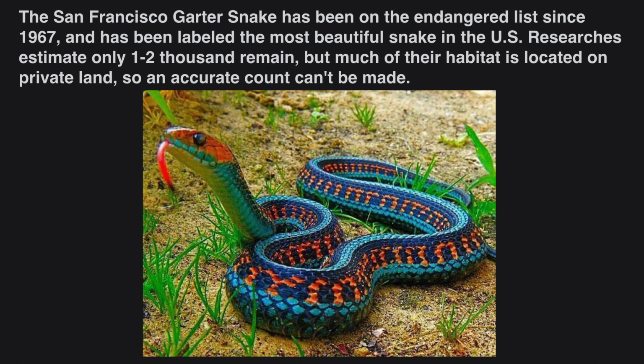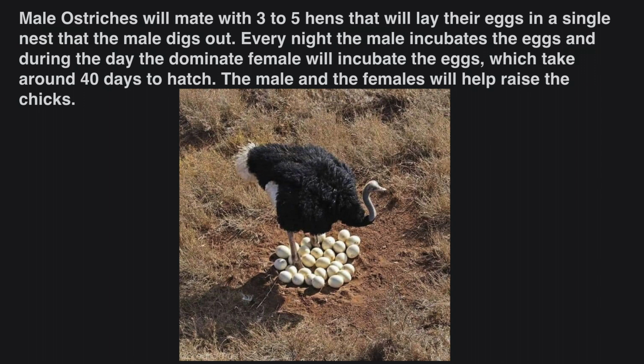Researchers estimate only 1–2,000 remain, but much of their habitat is located on private land, so an accurate count can't be made. Male ostriches will mate with 3 to 5 hens that will lay their eggs in a single nest that the male digs out.